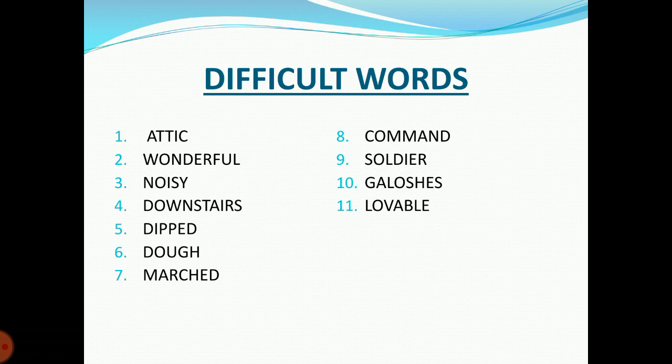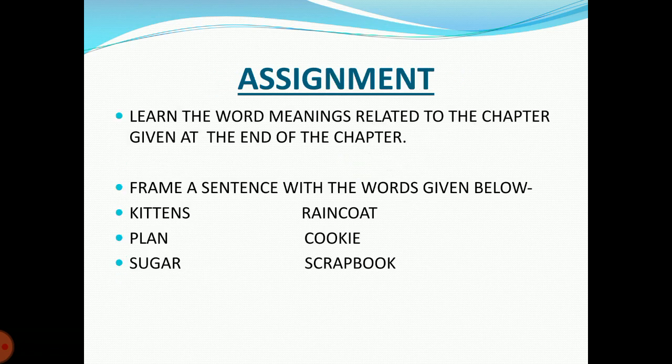I also have an assignment for you all. The first assignment is to learn the word meanings related to the chapter that are given at the end of the chapter. And the second assignment is to frame a sentence with the words given below. You all have to frame one sentence with each of the words which are given below. The words are kitten, plan, sugar, raincoat, cookie, scrapbook.